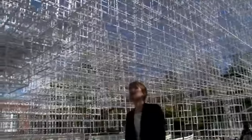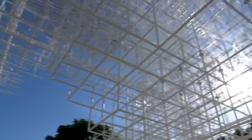Feels a little bit like walking into one of those early depictions of a computer mainframe, this kind of digital landscape, an endless grid that just stretches into infinity with no clear boundary. Bits dissolve into the sky, and I guess on a cloudy day will literally dissolve into the clouds.